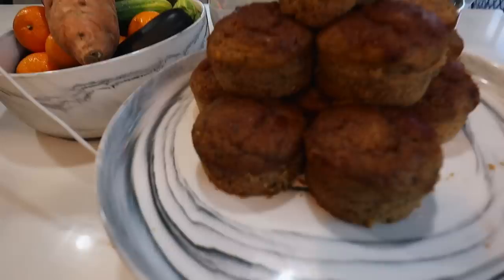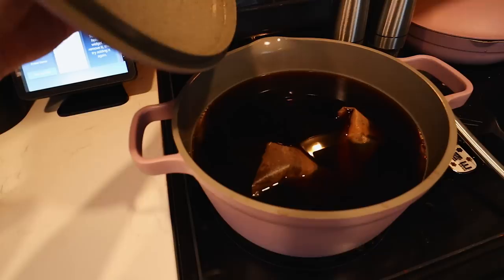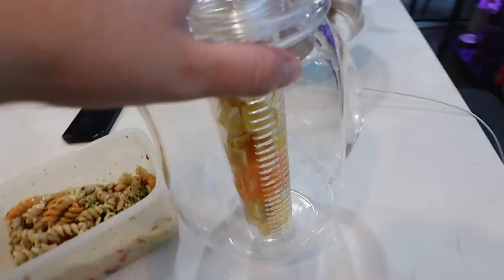And then I made just a black tea, but I'm gonna infuse it with lemon and oranges. It is still going right now, but it should be done shortly. I'm gonna put some in this just to have plain iced tea. And then I'll have this one that has a little citrus iced tea.